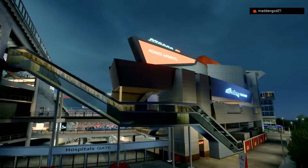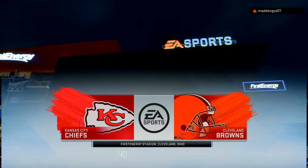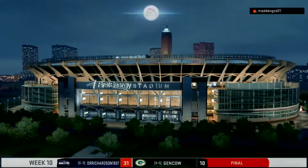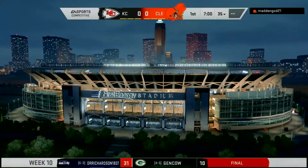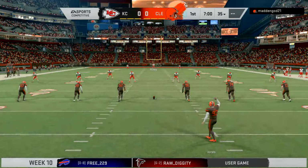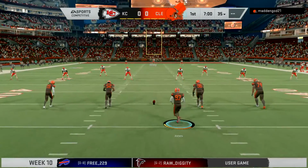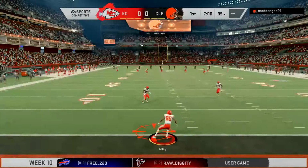CBS Sports coverage of the National Football League brings us to FirstEnergy Stadium in Cleveland, Ohio. The scene a few moments ago, here it is. It's unlike any other in sport as both teams made their way out of the tunnel. These folks are fired up as their guys are ready to do battle between the Kansas City Chiefs and the Cleveland Browns.